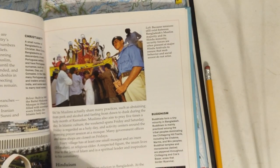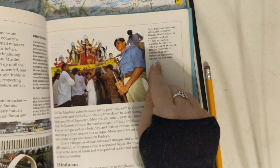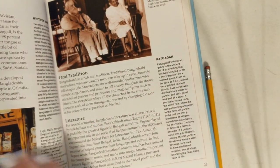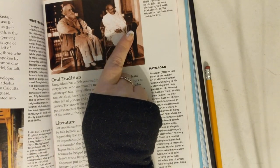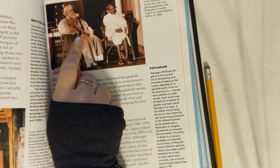Let's see what this is. It says, because tensions still exist between Bangladesh's Muslim majority and its Hindu minority, security forces are often present at major Hindu festivals. And then there's a Buddhist monk, because there are Buddhists there as well. An example of newspapers. And here's Mahatma Gandhi with Rabindranath Tagore. I'm sure I said his name wrong, which I apologize.